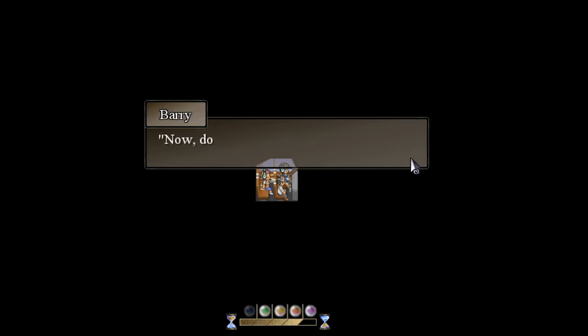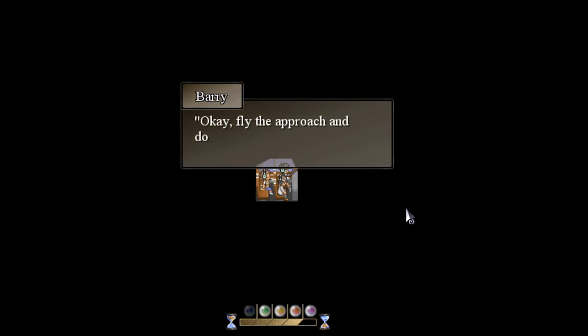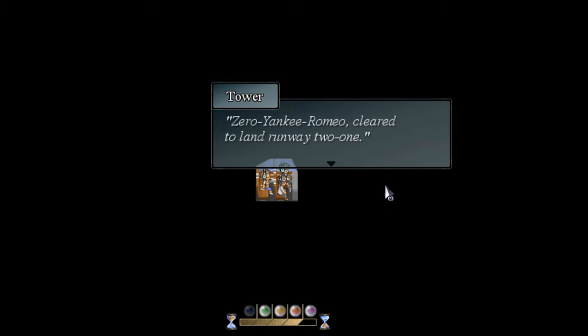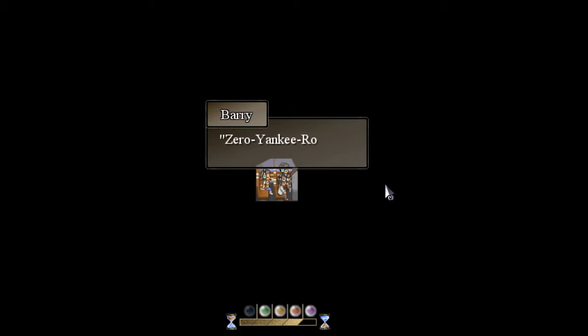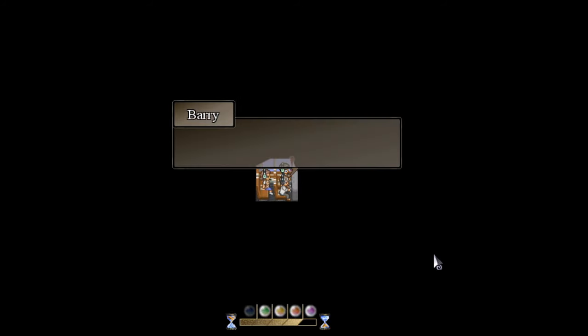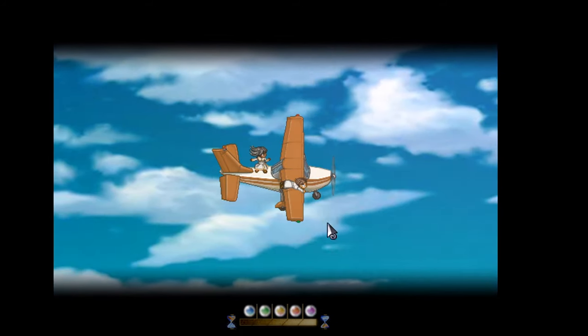We're not gonna die. Now, do you have the runway in sight? I think so. Okay, fly the approach and don't forget the cockpit check. Mixture full rich and primer unlocked. Zero Yankee Romeo, clear to land runway 21. Zero Yankee Romeo, we're too high. Get some flaps in there. Speed! Lower the nose. Alright, I have control. Oh, thank God. I guess it didn't go all that well.